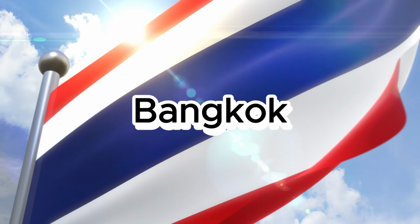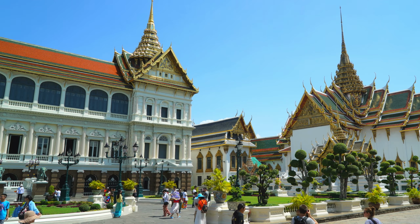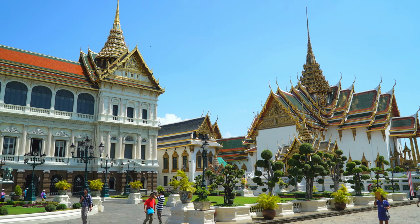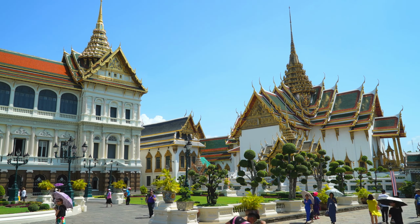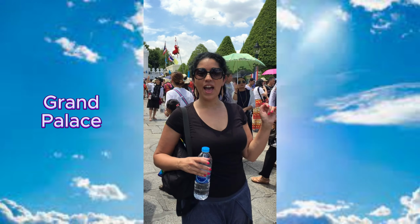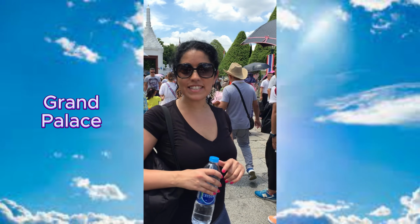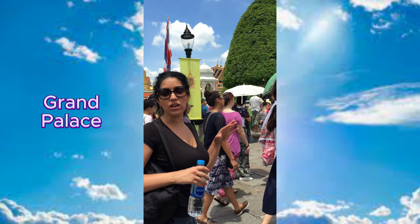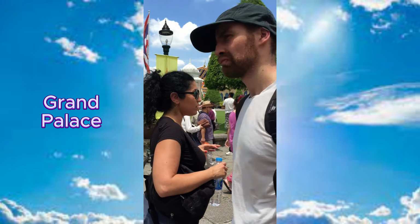We started off our Thai journey in Bangkok, visiting the Grand Palace. It's one of the most iconic landmarks in the country and serves as a symbol of Thailand's rich cultural heritage. We are here at the Grand Palace in Bangkok. And we're gonna make our way through this ocean of people to get our tickets.